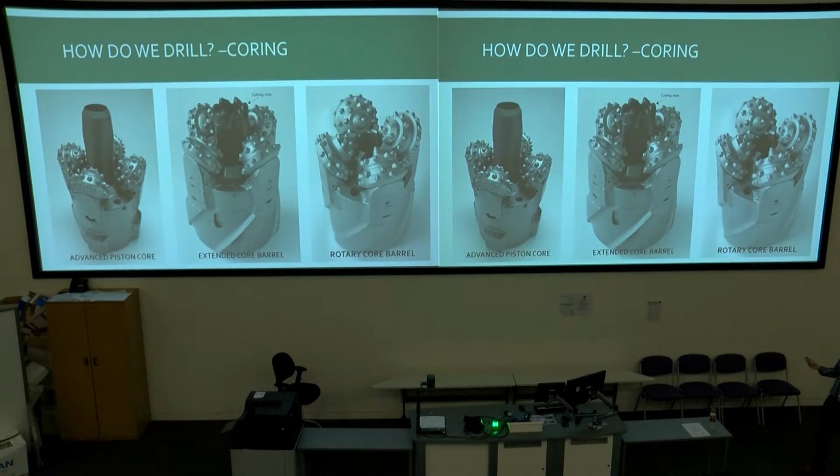So these are the kind of things that we use for drilling. The first one is the advanced piston core, which is basically we advance 10 meters at a time, and this top bit up here is like a cutting shoe. So basically we build up pressure behind it. There's two shear pins which break, and it fires a piston 10 meters into the sediment, and then we draw that back up.